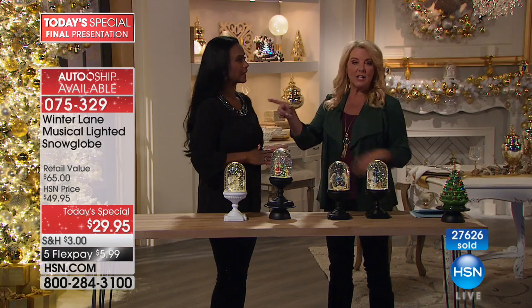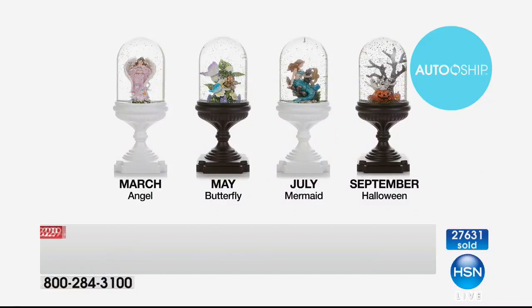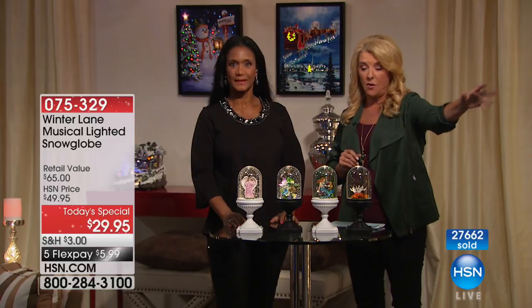All right, really quickly, can I show AutoShip, guys? Do I have two seconds? Oh, what a great option. I didn't get it in yet, so I want to do it. The AutoShip is, you were asking that you wanted to have something that was not only every holiday, but definitely every season. Isn't this cute? All right, so here's what's going to happen. If you sign up for AutoShip, you'll pick your one of four, and two other designs have already sold out.